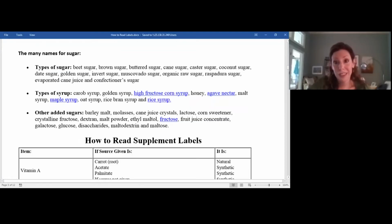Many names for sugar as well. So we kind of talked about this. As you get smarter as a consumer, they need to hide this stuff in there because they want their products to taste good. They want their products to be addictive. Basically, they want to make money and they want you to come back for more. So if you're addicted to it and you can't just eat one, then they win.